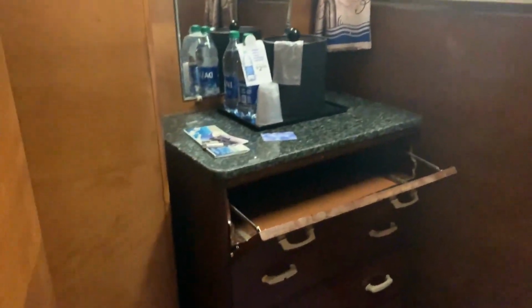Room tour on the boat. Look at this. This is on the boat. Not big, just a really small room actually. But it's really cool. Okay, let's check it out. Small area here.